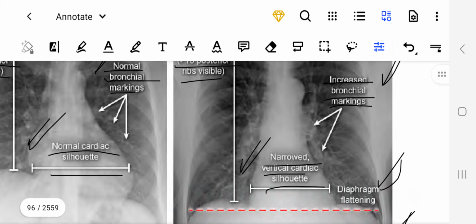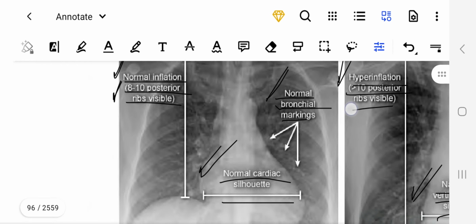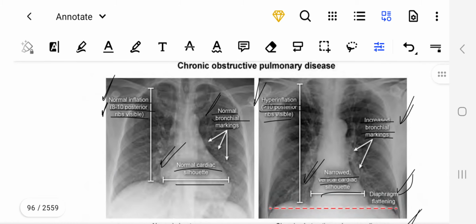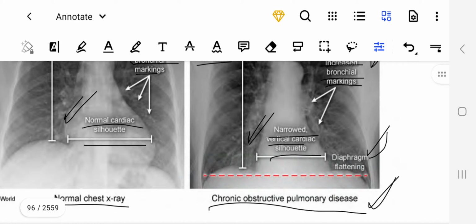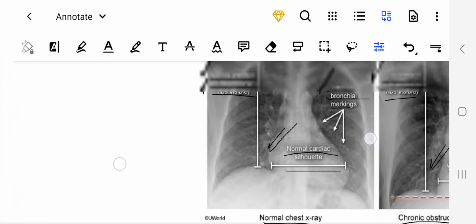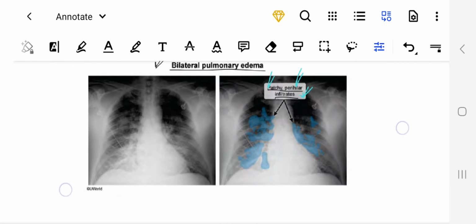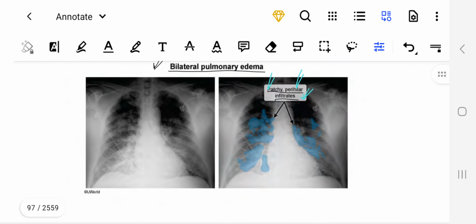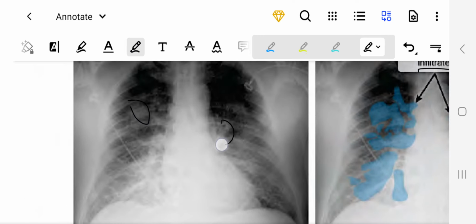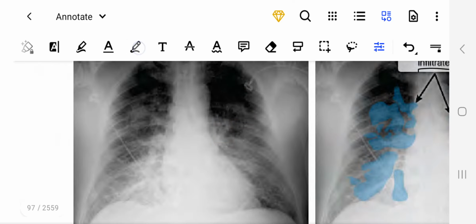Okay. And with that, narrowed vertical cardiac silhouette, as I talked about. Normally it is not that narrow, right? But over here it is narrowed, and our diaphragm is flattened, but normally not that much flattened, right? Okay. Bilateral pulmonary edema, we have patchy infiltrate. Normally we do not have these hazy things, hazy materials, right? Over here this is increased.